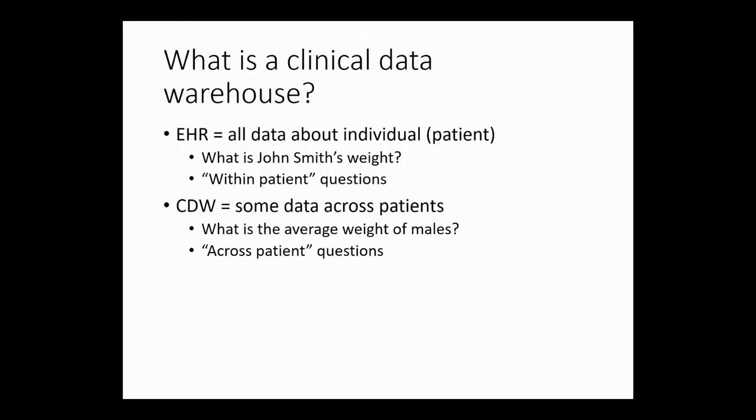Electronic health records that have been implemented in many of our institutions are designed for managing data about an individual. So for example, what is John Smith's weight? These are what I would call within-patient questions. In contrast, a data warehouse may contain the same data in aggregate and about the same patients, but is turned on its side, if you will. It's good for answering questions across patients.